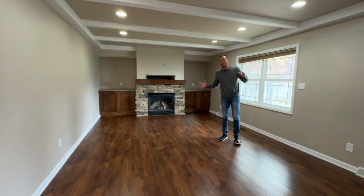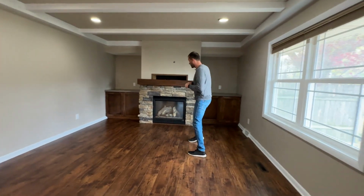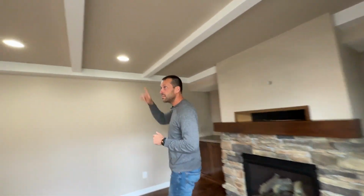Over here you have a really nice family room. You have engineered flooring right here, and additionally you have a nice fireplace. You have nice beams.